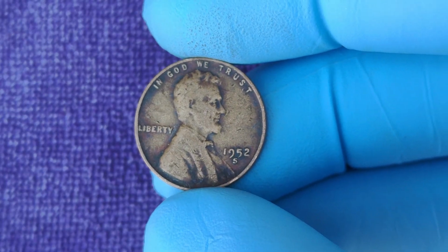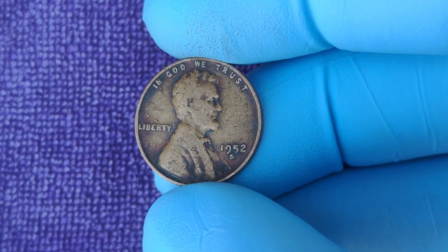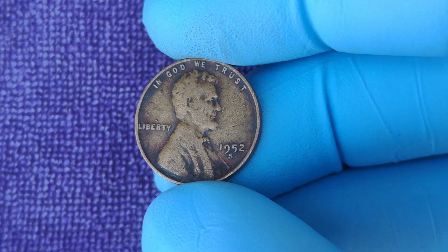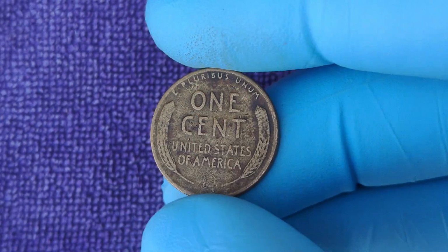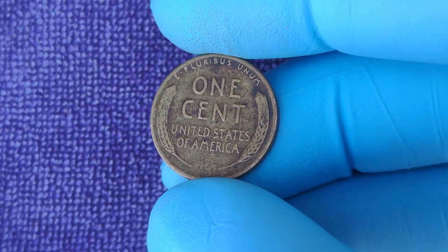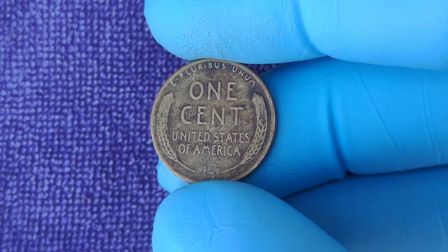America was stepping into a new era. Televisions were becoming common in households. The Korean War was ongoing. Cars were getting bigger and flashier. And at the heart of everyday commerce, the Lincoln Wheat Penny continued to serve as the backbone of small change.